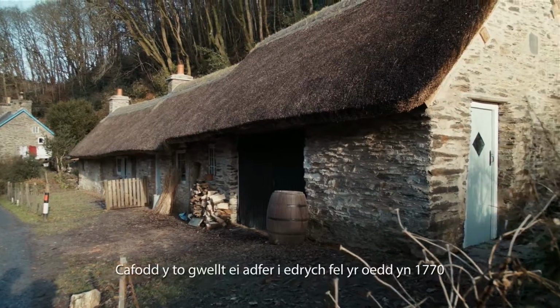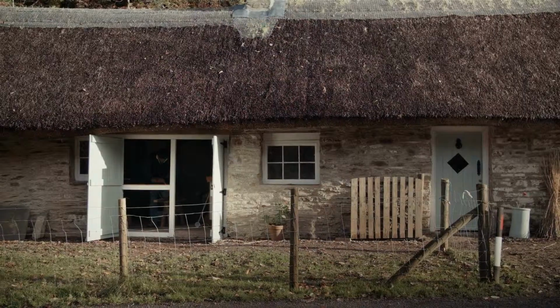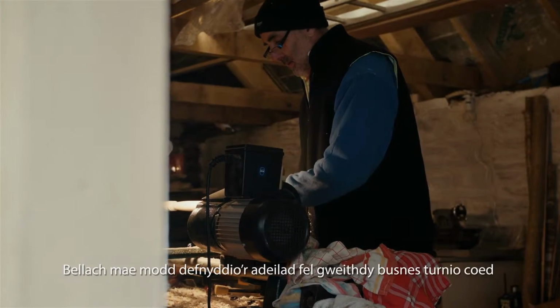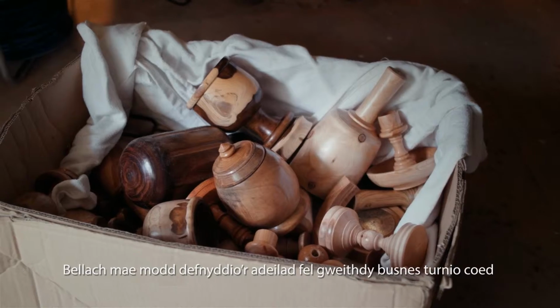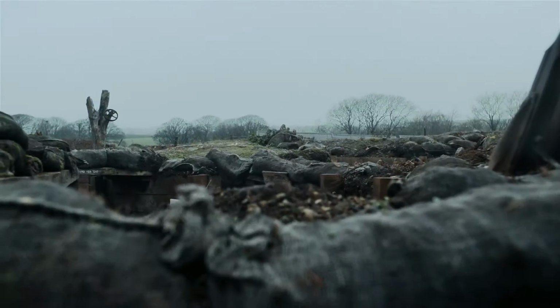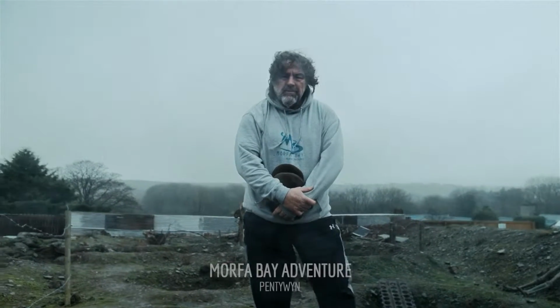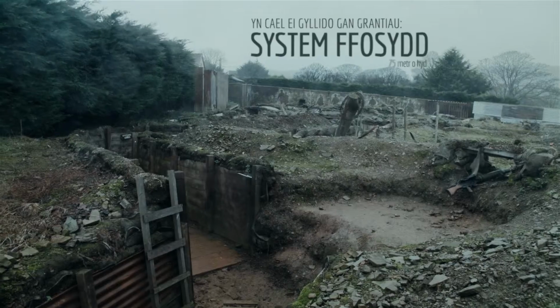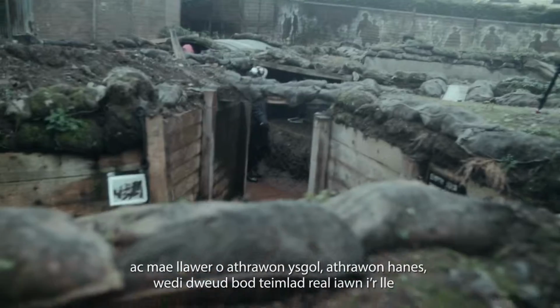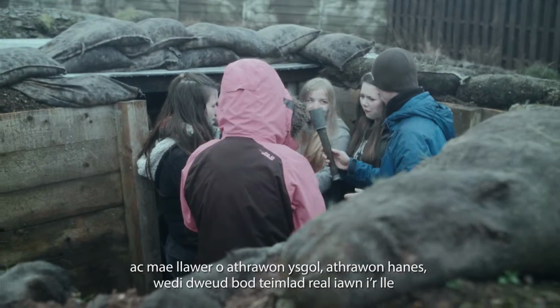The thatch roof has been restored to its original appearance as it looked in 1770. The building can now be used as a workshop for a wood turning business. The 75-metre trench gives the feel of what a trench system would have been like. And so many school teachers, history teachers have said how authentic the whole place feels.